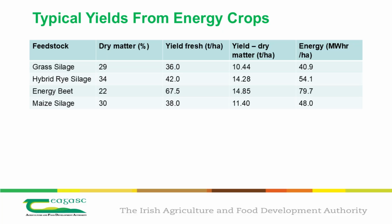I just put up the typical yields that you get from grass silage, hybrid rye silage, energy beet, maize silage. So these are the energy crops that potentially could be grown to supplement where you don't have enough manure to keep a digester fed all year round.